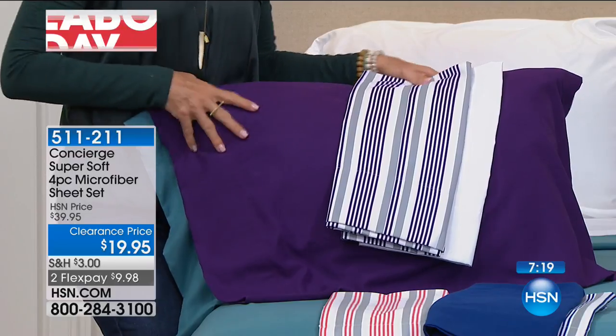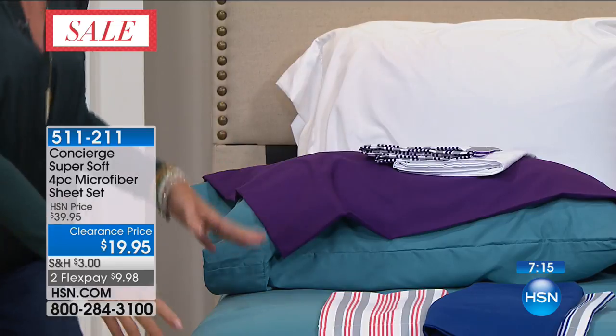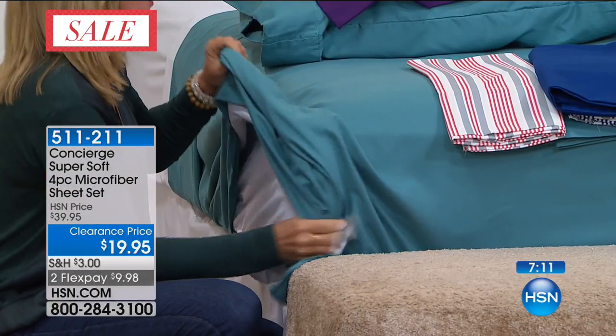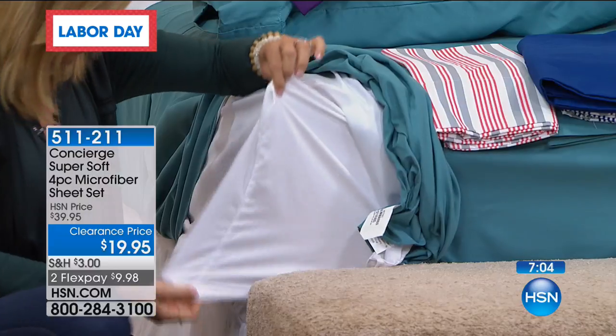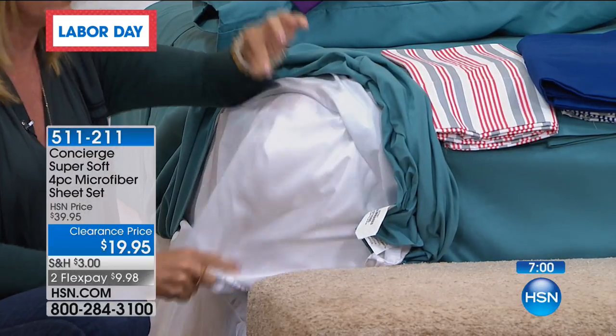I want to show you the fit, because if you're a concierge customer, you probably have a super loft mattress pad, or you have a feather bed or a fiber bed from us. People commented not only about the softness of the sheets. I mean, they're super soft, even softer than the traditional microfiber, if that's even possible. But they also have a great fit. 18-inch accommodation, elastic all the way around.